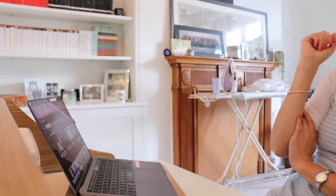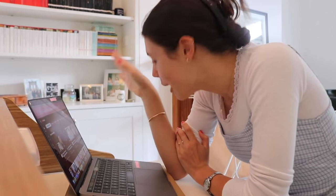Hello, look at me. I've got dressed. The flat is pretty much tidy. Ignore the ironing board. Did all my skincare. I'm feeling very good about life right now. Why do I feel like I'm always like, oh yeah, I've stuck my life back together?